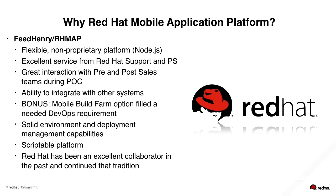So why Feed Henry? For us, like I mentioned, they were Node. Great. They were also Node that had a lot of really solid developer tool sets to them, but it wasn't developer tools that also had Node. It was the other way around. And for us, that worked really well because we could actually evolve the platform ourselves. Rather than just waiting for new features to come out, we can just say, well, we'll build services to actually do this function that they don't do at all or don't do yet. It gave us options that were really important.